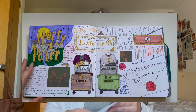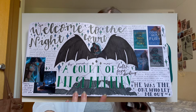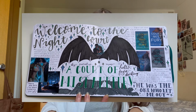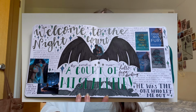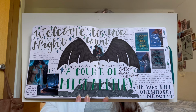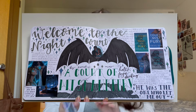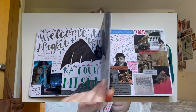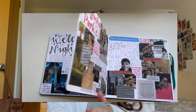I quite like this. And then we go 7 pages down and we have my first other book spread. So this is A Court of Mist and Fury. This also I think turned out really cool. I quite like it. My only issue with it is the glue I used did not stick down very well, which is annoying. But other than that, I like it. This page is so thick because it's got 2 things stuck in between because they just looked bad, so I had to get rid of them.